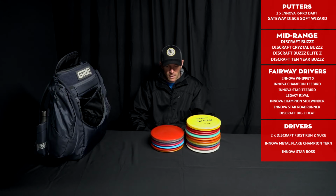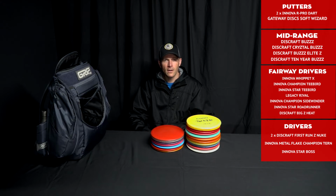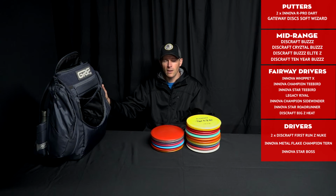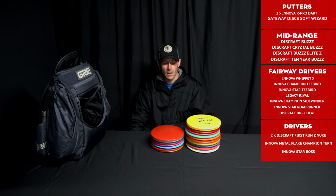So those are my discs. I don't carry as many as some people. I have about 15 discs here. But I like to keep my bag light. That way I save some energy, and I like to know what I'm throwing. So keeping the number of molds down keeps me confident in what I'm throwing.